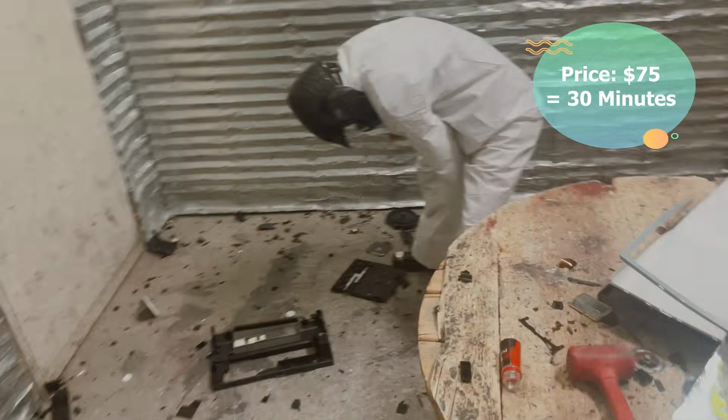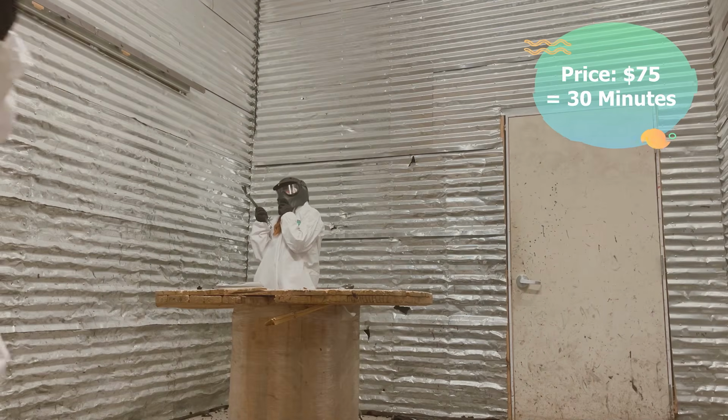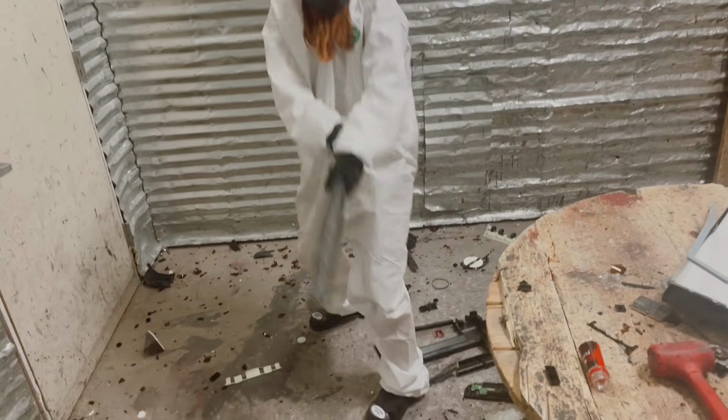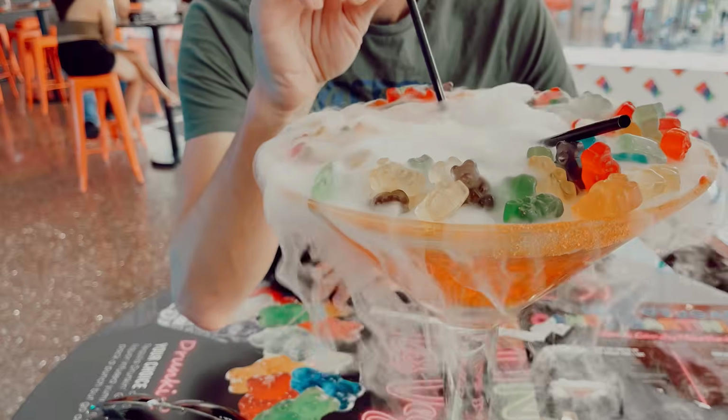You get 30 minutes inside the room, but that is actually more than enough time, plus it does get really hot in there with that suit on. In the end, it's also a great workout and it feels so good afterwards.